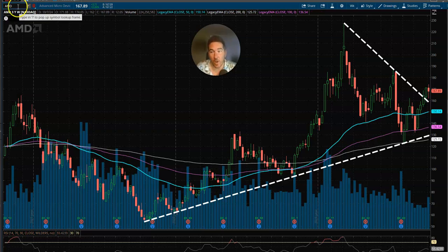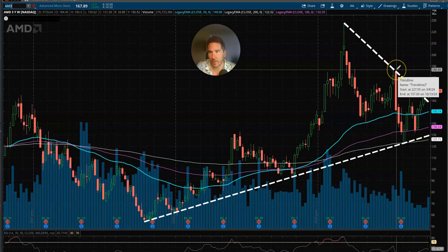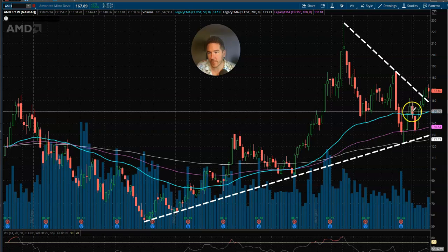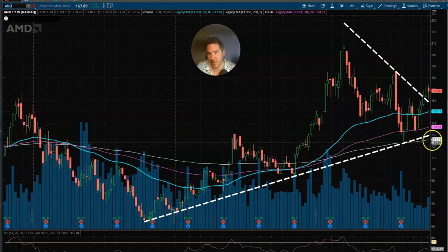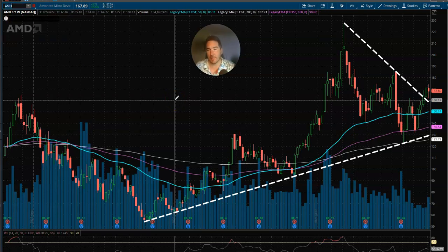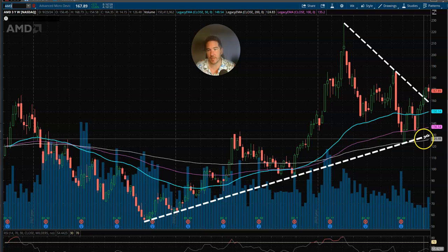So AMD's on watch for a continuation here. This thing's been bearish forever. You know, we've had 1, 2, 3, 4, 5 weeks there. We had a little bounce, 1, 2 weeks. That's 7 weeks in this whole range from July to now has been pretty much bearish and not picking a direction. I'd love to see this come back down here.